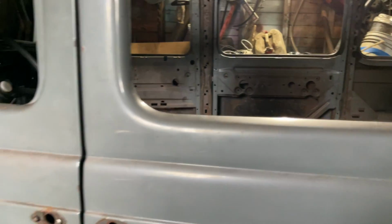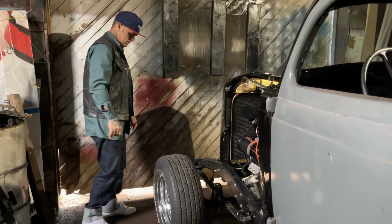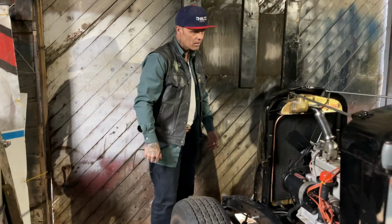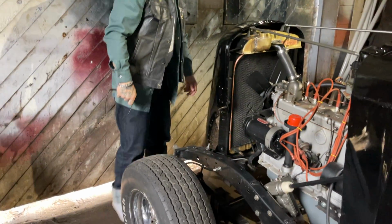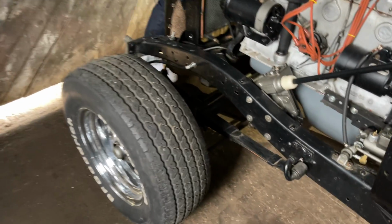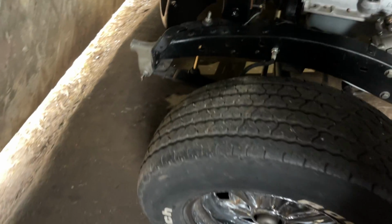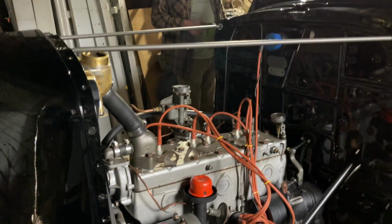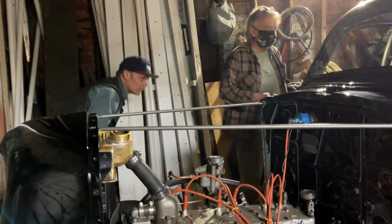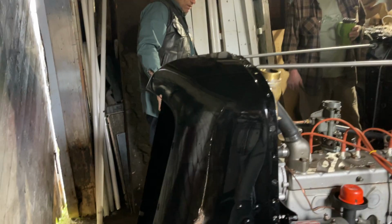What year is this thing? 35. First year, full hydraulic brakes, and the cars were round after that. When I got it from Peter, the body was in the garage, the frame was out in the yard, the engine was in the grass. It was completely apart. But it's more of a preservation than a restoration. I'm cleaning up what's there, putting it back together.